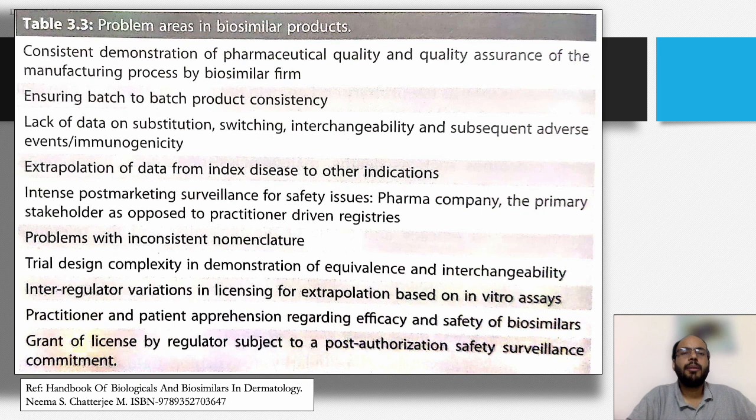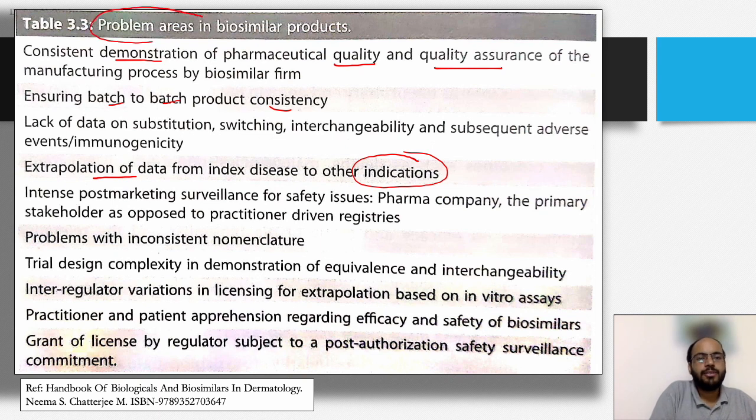Now there are multiple problem areas in biosimilar products, and I'm not going to explain this slide because they are not much used. A good idea would be to just go through them and read it up, so that if any question comes from biologicals and biosimilars, you can easily write half a page using this material. It includes that batch to batch should be consistent. There should be good demonstration of quality and quality assurance, and extrapolation of data to other indications. These are all problem areas. So you can just read through it, and then you can easily write a few more points if any question comes from biologicals and biosimilars.